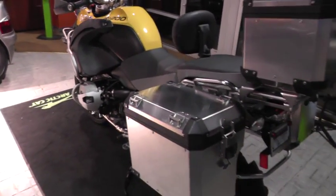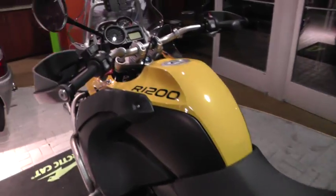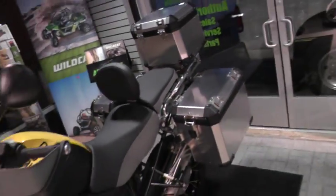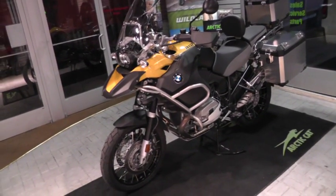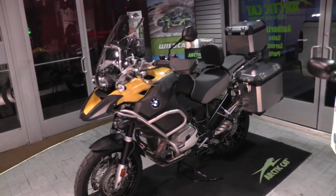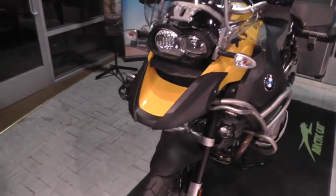There's people that have ridden them around the world. There's videos and TV shows. There's people that ride them up to Starbucks on Sunday. But whatever your style is, this is the bike for you. This bike, new, out the door with tax and everything, sold for about $24,000. You're getting a fully equipped GSA, ready to go with all the goodies for really a great price.